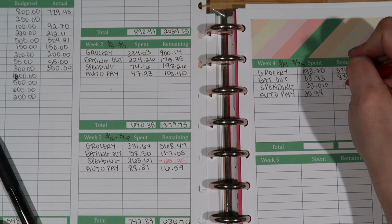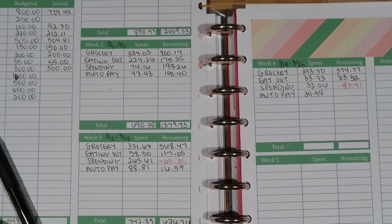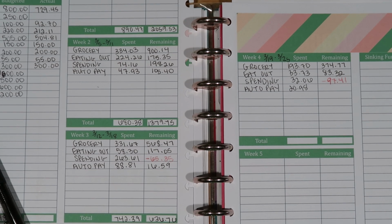So if I can make up that $97.41 in one of these other categories, that would be a really good thing. As long as I'm under budget overall for the month, these categories I don't worry about too much. If I'm over budget in one category but under budget in another, I'm okay with that. Does that make sense? I hope it does.